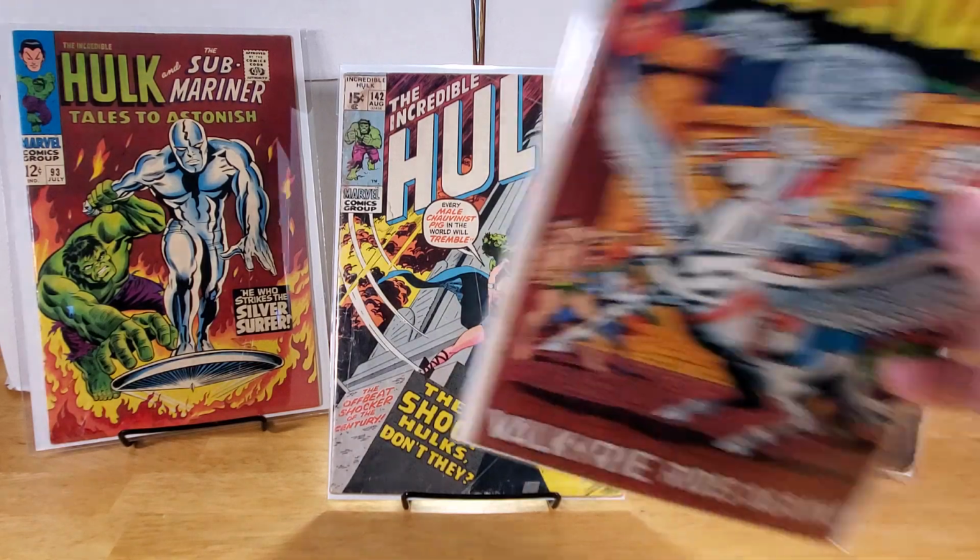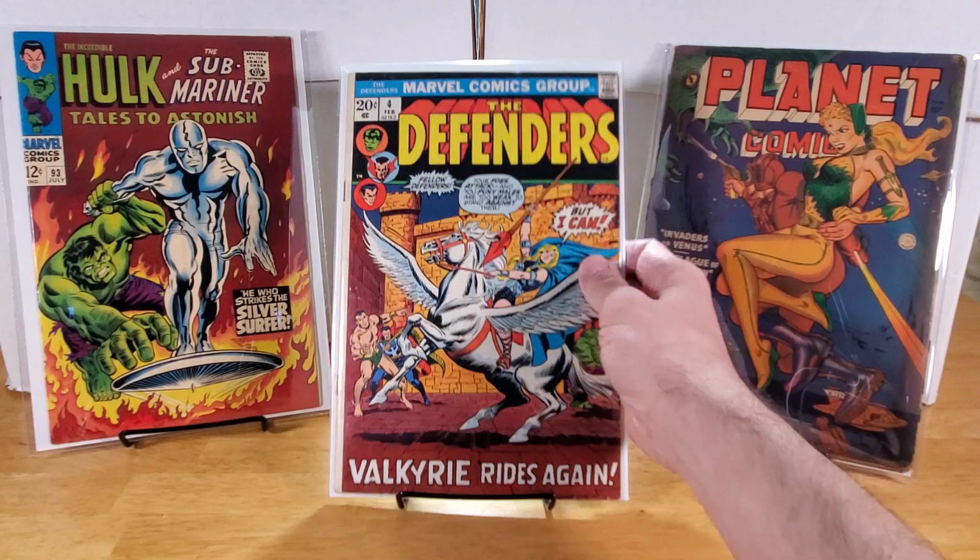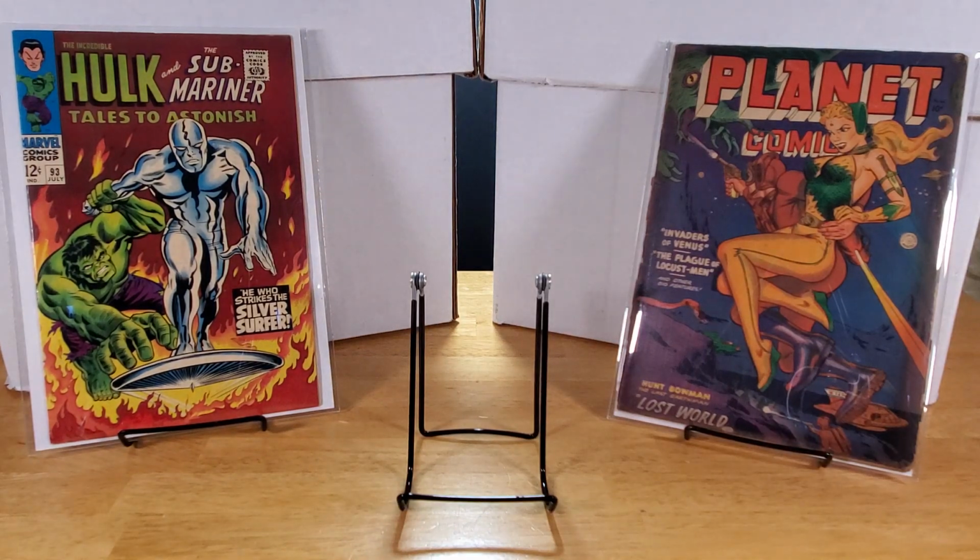And I got Defenders number 4 as well with it. And this is just kind of another re-envisioning of her, I guess. This is Valkyrie joins the Avengers, and I believe it's a different person as Valkyrie. But this is a Sal Buscema cover from 1973. This one, again, low grade, VG range, but it was like $5. So pretty cool pickups there.